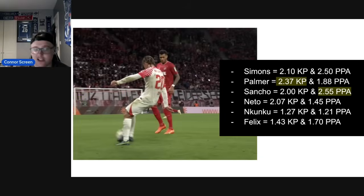Again, have a few stats up here. 2.1 key passes per 90, 2.5 passes into the penalty area per 90. These are two factors that for Chelsea you can't have enough of. You've got players, especially when you're playing against low blocks and in these tight spaces, that can affect the game from inside the block by playing those risky passes, creating attacking moments for his teammates, but also making those passes into the box.